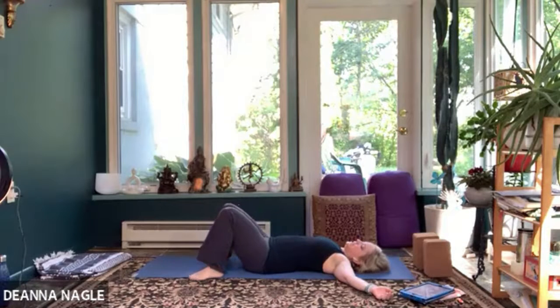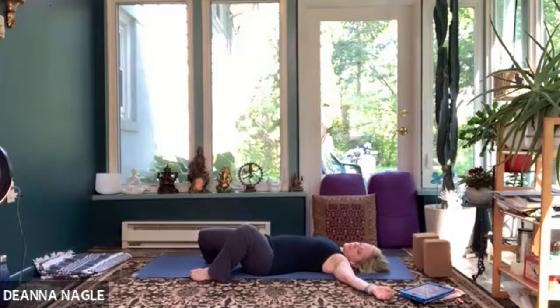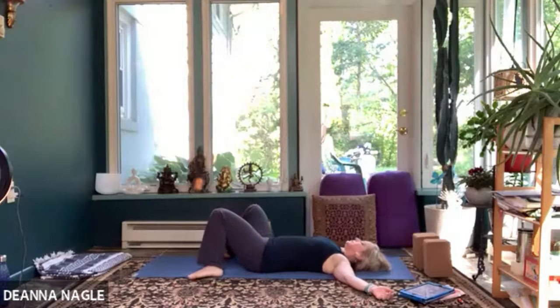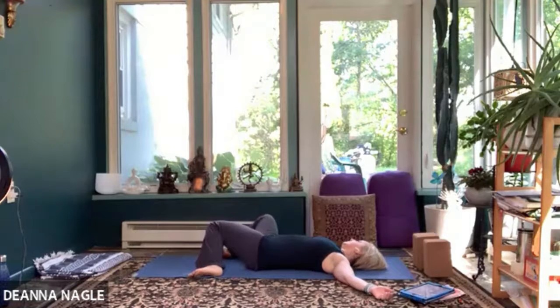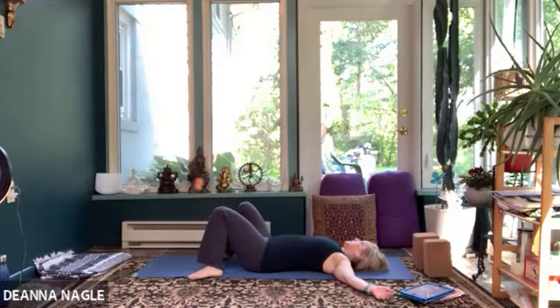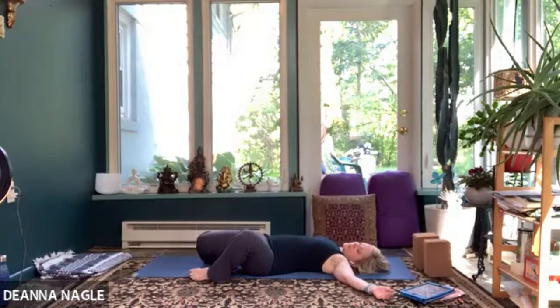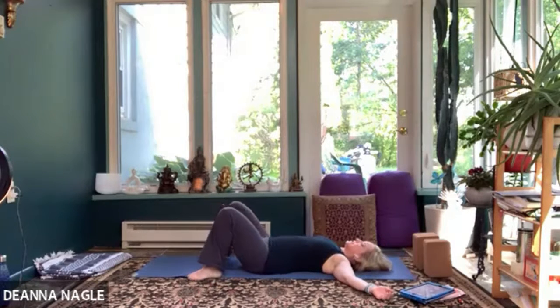And see if you can keep your movement really subtle. Stay subtle in your awareness. One of my teachers said that subtle is kind of the doorway to spirit. Spirit's very subtle. It's not obvious.